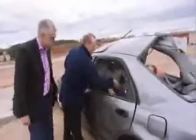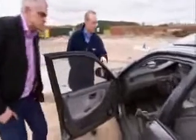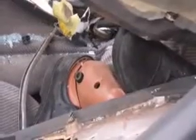But as you can see through here, that's the leg of the dummy. But if you open this front door here, you'll be able to see the remains of the leg of the driver still in the passenger area down here. Did it actually come off? It's detached, yes.